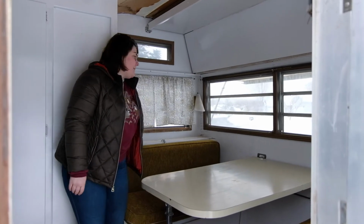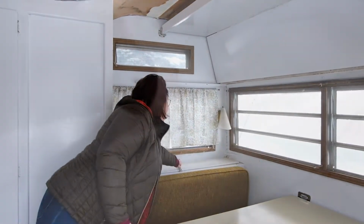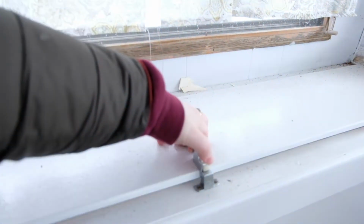And then this area back here is one of my favorite areas in the camper. This is this cool little storage nook, and it's all real wood, which I really like. It just smells like really awesome vintage antique wood, and it's solid, so I love that part.